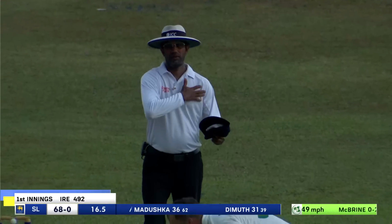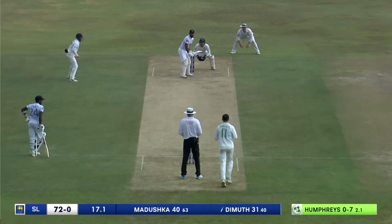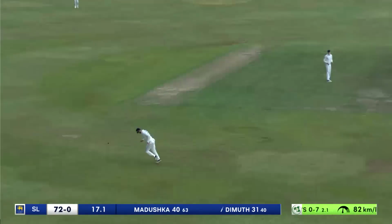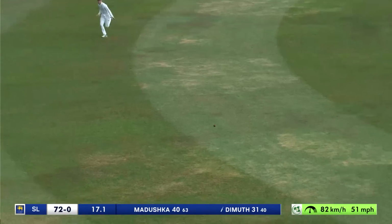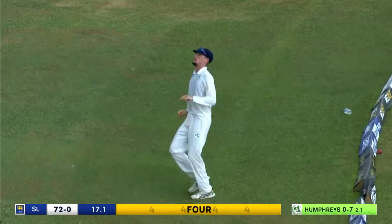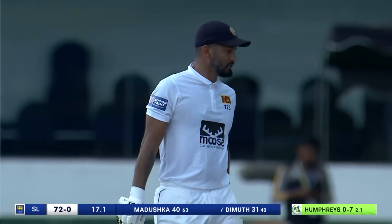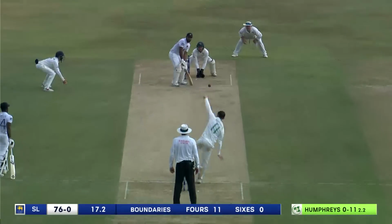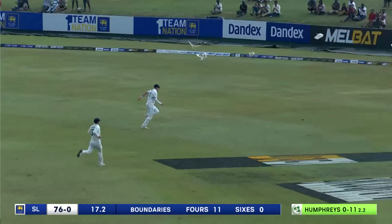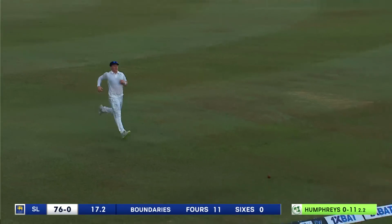Down the pitch he goes, and he ladles this for 4. Nicely played. He looks at the gaps and he finds them so easily. Dimuth Karunaratne rocks back this time and finds the gap on the off side. 4 more.